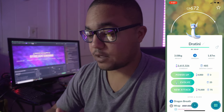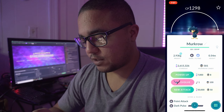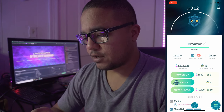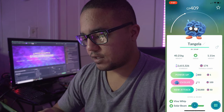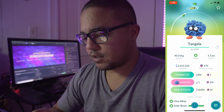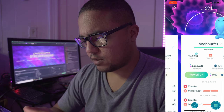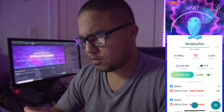The Dratini from the Dratini raid we did earlier today. This Murkrow I picked up gave me a little bit of a problem. Found a Bronzor, Drifloon, Electabuzz, Tangela, and we've picked up some Wobbuffet. Got this one here, that one, and also that one.